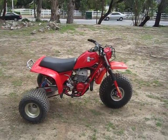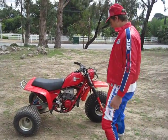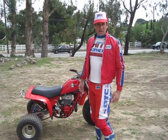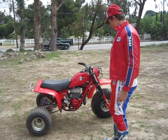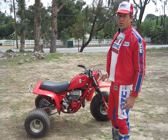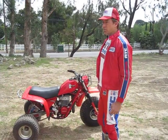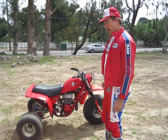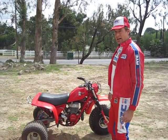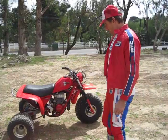She's geared pretty tall with the 15-39 sprocket combo. So getting out of first gear on this property is a challenge as you could possibly see, but you can see the kind of torque that this bike has throughout the whole power range. And that's what the Mugen kit provided, was just unbelievable torque. And naturally somebody has to pull into my driveway as I'm doing this. God bless Orange County.